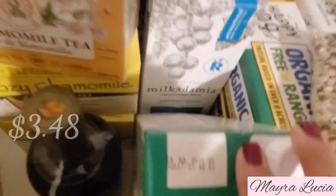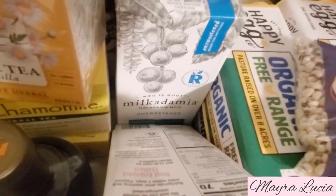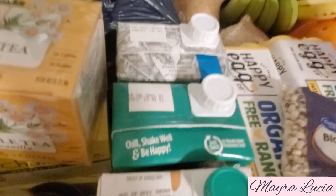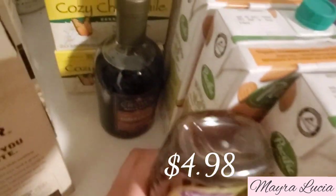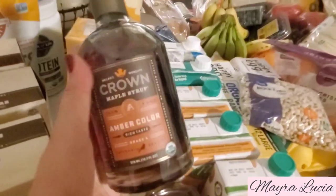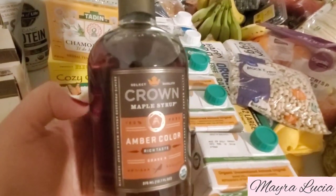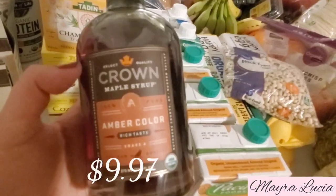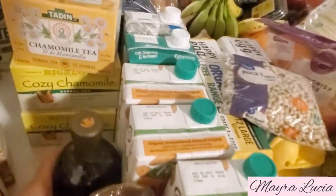And this one too, I'm very excited for this one. This is a macadamia milk, and it's also unsweetened. I wanna see which one of those I like the best. And then we also have just some raw honey. And then this is my favorite maple syrup ever. It's so delicious. So pricey, but I recommend this one as well. Highly recommend that one.